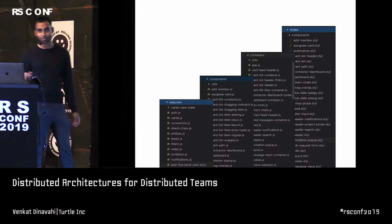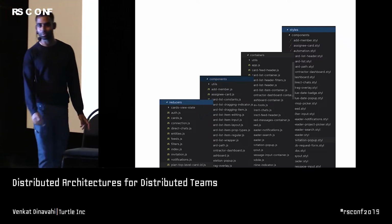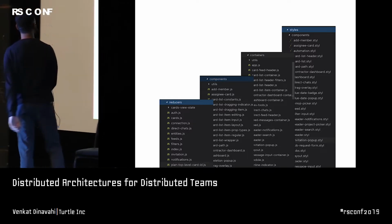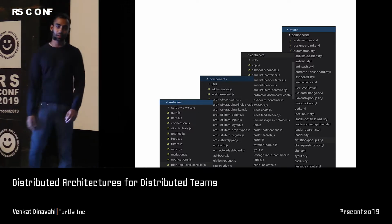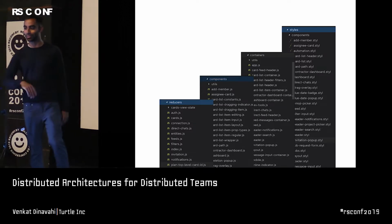So with onboarding, we had this problem too. This is our React app, I think a year and a half ago. I don't remember exactly. And it's a pretty standard folder structure, right? If you're familiar with React. Many apps, even backends, follow this. In the backend you have models, views, controllers.